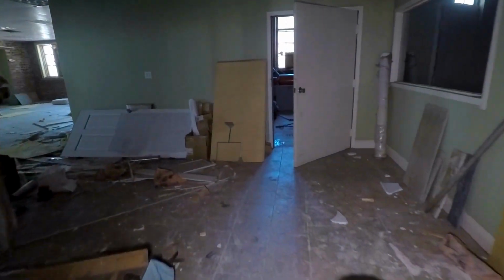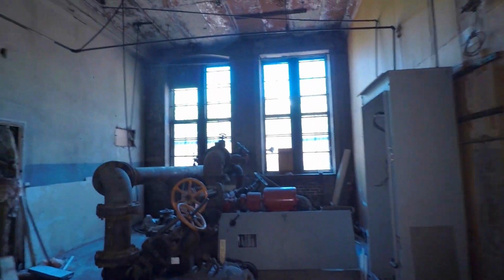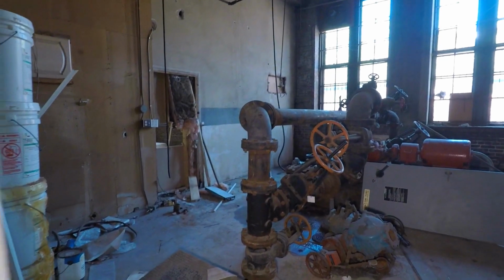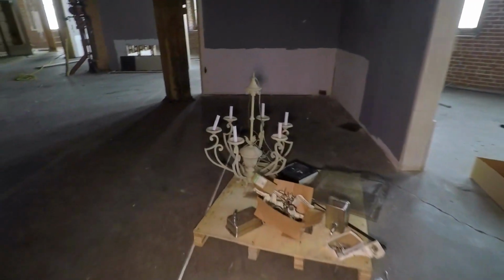The owner of this building actually had a business in here, maybe a kitchen and bath remodeling. Anyways, probably kitchen and bath supplies or fixtures that were sold out of this building. And I don't know where it's at right now, but he was suing the city of St. Louis so that they could not take this building through eminent domain.